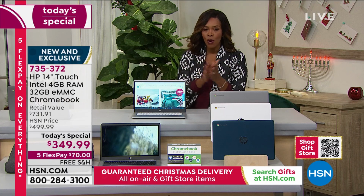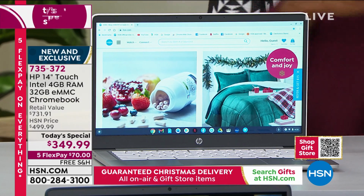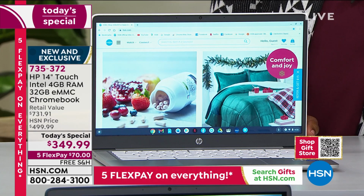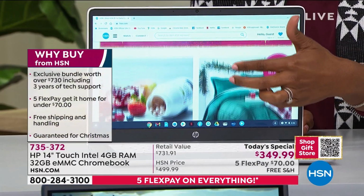Think about this. The phone that you currently have, it is touchscreen. It can access the world. You can do so much on your phone. Can you say that on the computer that you're currently using? Can you say on the computer that you're currently using that it doesn't get viruses?